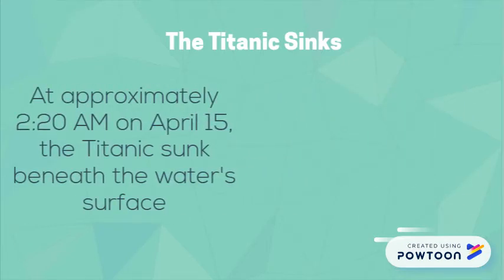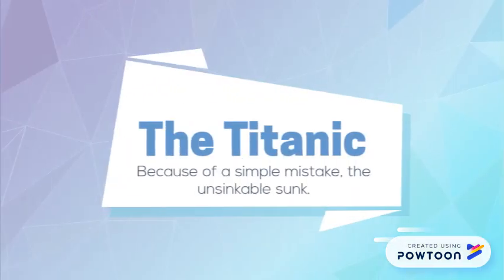At an early 2:20 in the morning, the Titanic gave way and sunk beneath the ocean's surface. Of the 2,200 passengers and crew, only 705 people survived the wreckage of the ship.